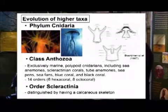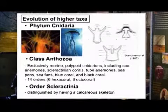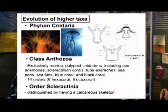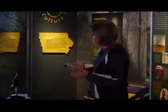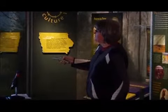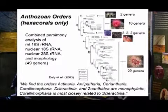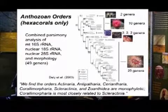So like I said, the second part of this talk is about the evolution of higher taxa, families, genera, and so on. And the last part will be about the evolution of species. So this is the beginning of the middle part. Corals belong, in terms of their systematics, to the phylum Cnidaria, and within the phylum Cnidaria, the class Anthozoa, and within the class Anthozoa, the order Scleractinia.